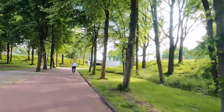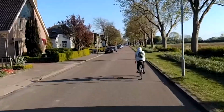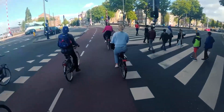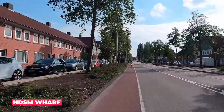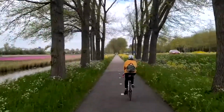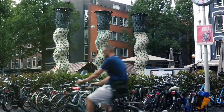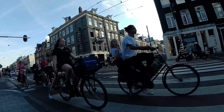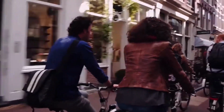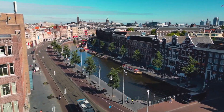Rent a bike and explore this unique part of the city where industrial warehouses have been transformed into art galleries, creative spaces, and restaurants. Stop by NDSM Wharf, a former shipyard now filled with colorful street art and graffiti. It's a haven for artists and creatives, and you can spend hours wandering the area, discovering new murals and installations. The flea market here is also worth a visit, offering vintage clothes, antiques, and quirky souvenirs.